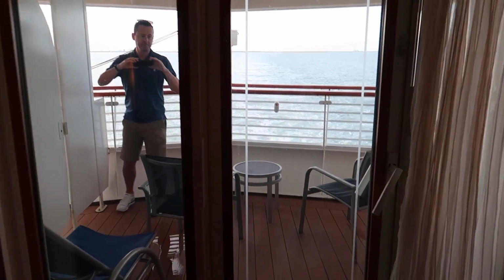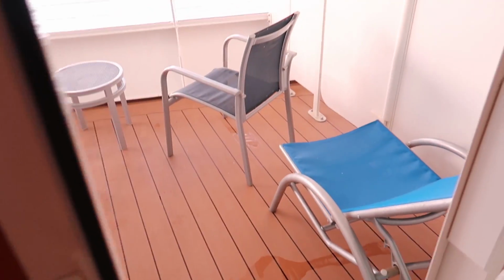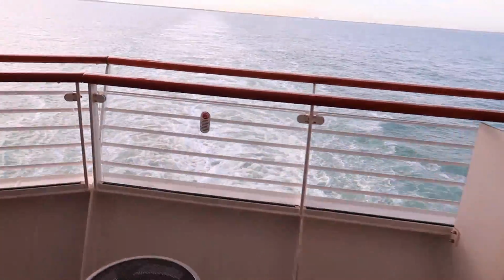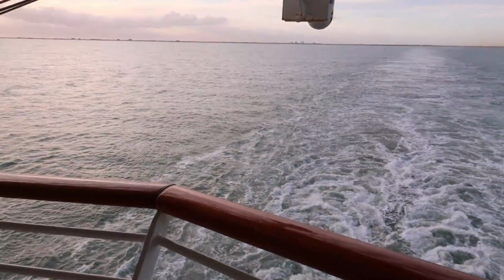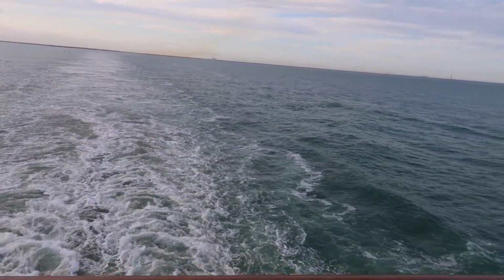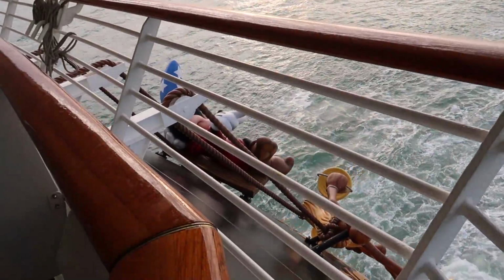Right, so we're fully at sail now, at sea. So it's quite loud out here. Let me just open the door. So there we go. Proper belting along now. You can't feel a thing. You can't feel it's moving at all. So there's Mickey Mouse.